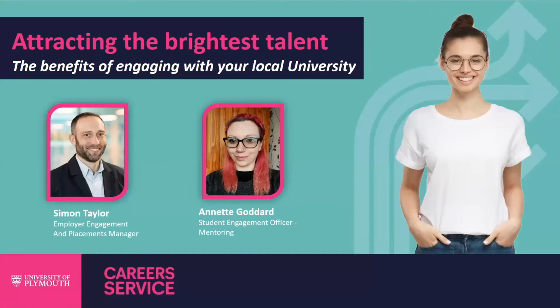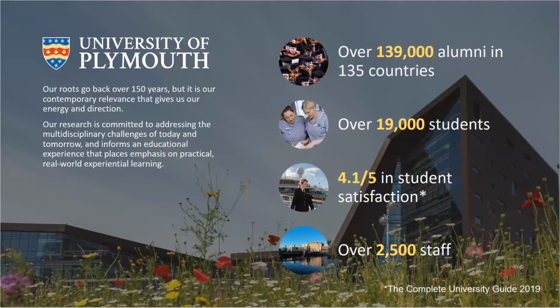So just a little bit about the university. I'm sure many of you are familiar with the university. I won't read all of this, but it's a fantastic institution. It is a big institution, certainly for the area, but as a university overall, we do have many students and many staff. Touching upon the students themselves, quite a number that we do have, and therefore a huge alumni network as well.